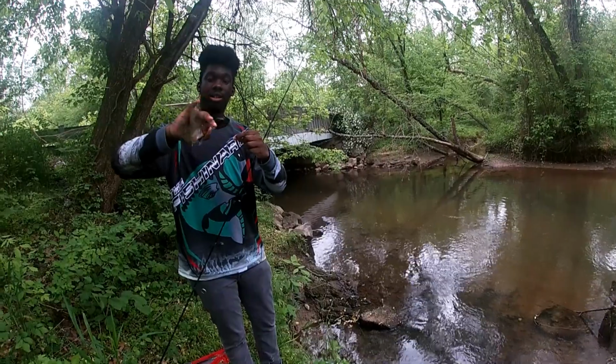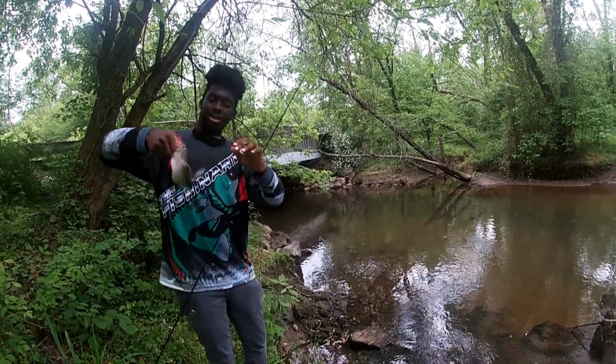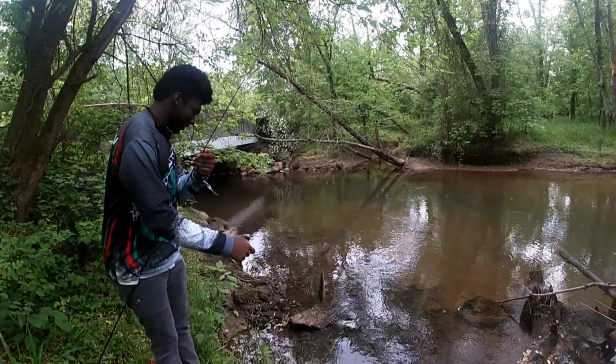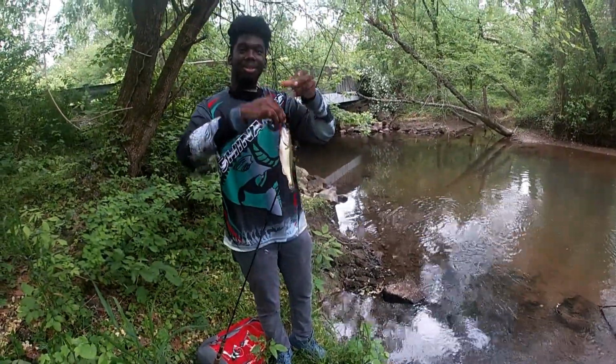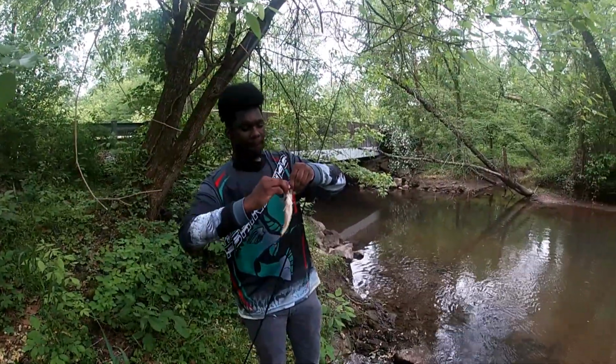Is that with the dragon tail? Yep. He hit it on the way down. Nice little jump. There you go. That's a nice one too. Here we go. Bottom lip. Nice little bass. Gotta catch up.